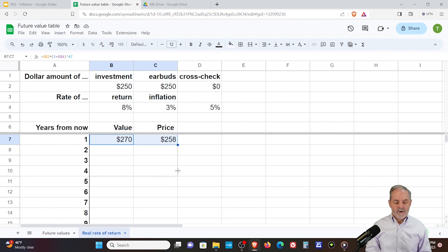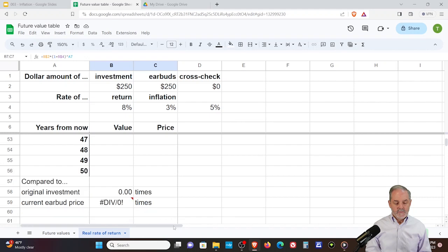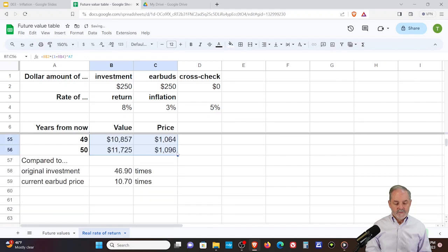Let's say that you are a professional starting a career at 22 and you want to know what life will look like at age 72. So here we have it. Basically, we're going to finish right here. We learn that the value of $250 invested, growing at 8%, will turn into $11,725. That's 46.9 times the original investment.